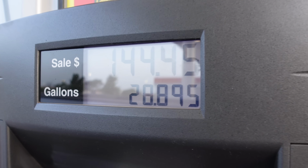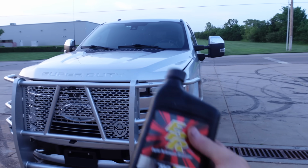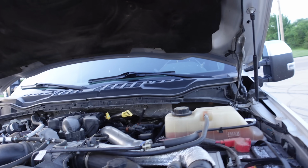Look at that, we almost hit the winning number. $145 later, let's get out of here. Truck is full of fuel and outside. Let's fill it up with the EPR. Man, this truck's got good hood stress.